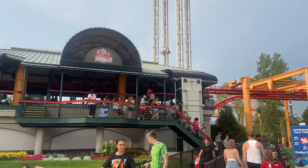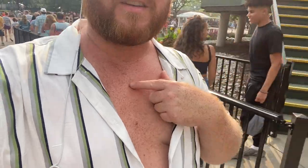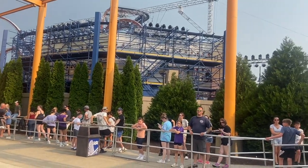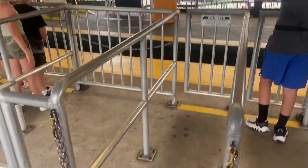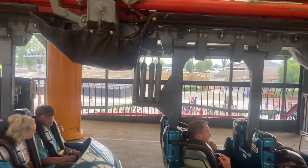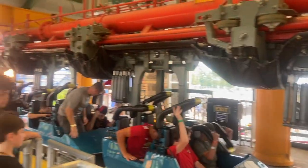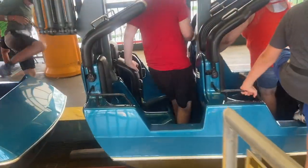All right, we've got a good one here. 15-minute wait for Iron Dragon. I'm down for it. Let's go. Also, it is so hot. Look at all this, just standing sweat on me. So gross. Pep rally starting right now. Be fun to watch that. Row 8, Iron Dragon. We'll be riding with you. 13-minute wait here, and the doors are opening. Let's go.